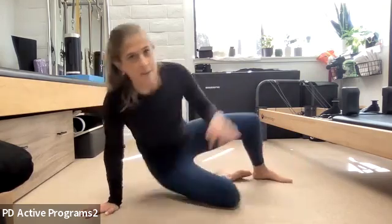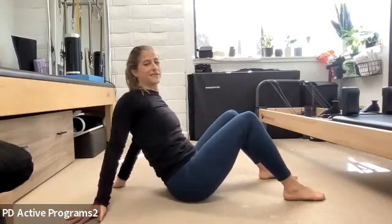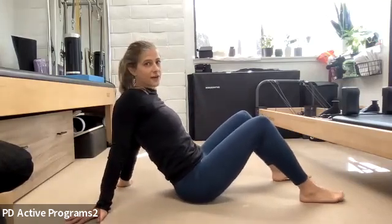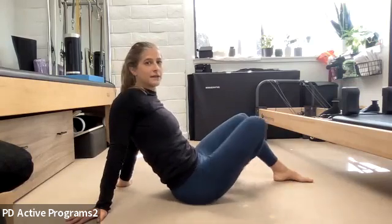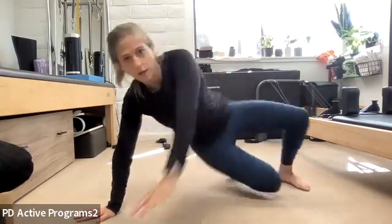Okay, reset. Last time. This is called an under switch, by the way. You're getting fancy here. Party tricks for the grandkids. Here we go. Thread, arm, use your toes, push.